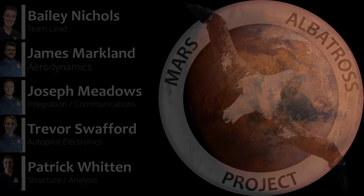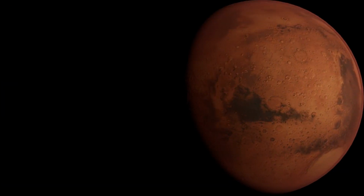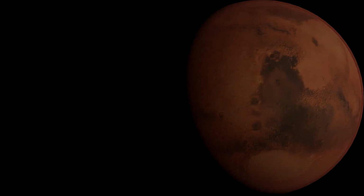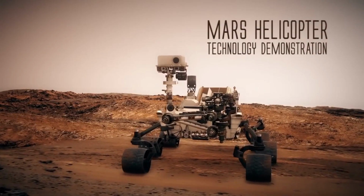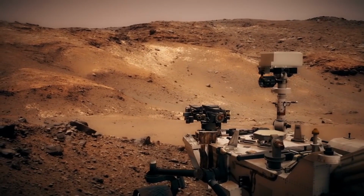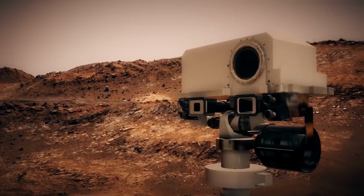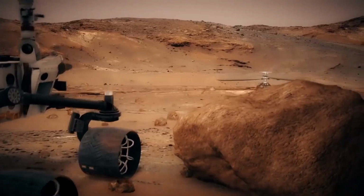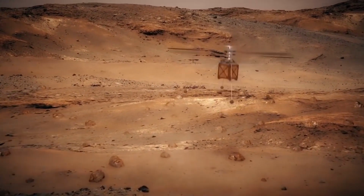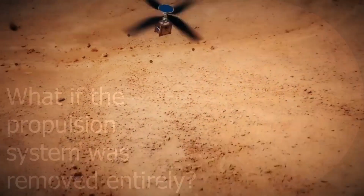As humanity advances towards delivering people to Mars, information about the planet continues to be demanded. Current designs for Mars exploration aircraft have been extremely limited by propulsion systems, which come with large penalties due to weight and limited fuel availability. This results in decreased mission time and thus less information gathered. However, what if the propulsion system was removed entirely?